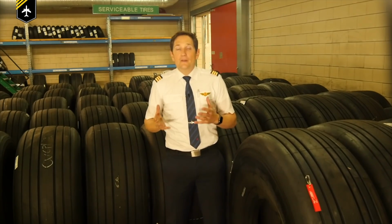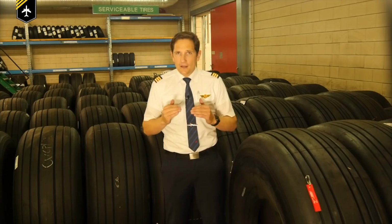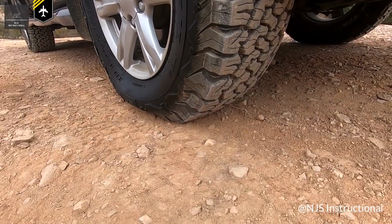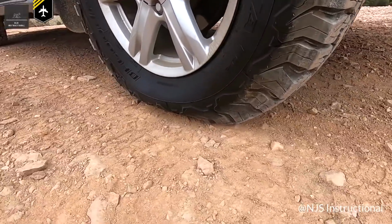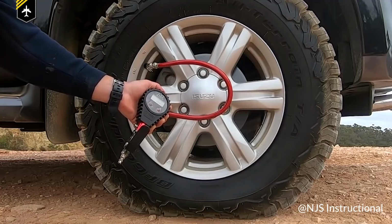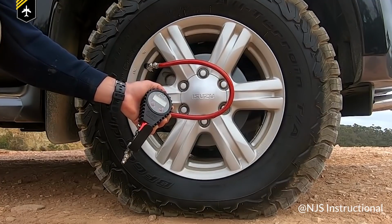The same principle of surface area and lower tire pressure is used in driving 4x4s on sandy beaches. If you look closely, the drivers deflate their tires before going onto the sand to increase their surface area and prevent them from sinking into the sand.